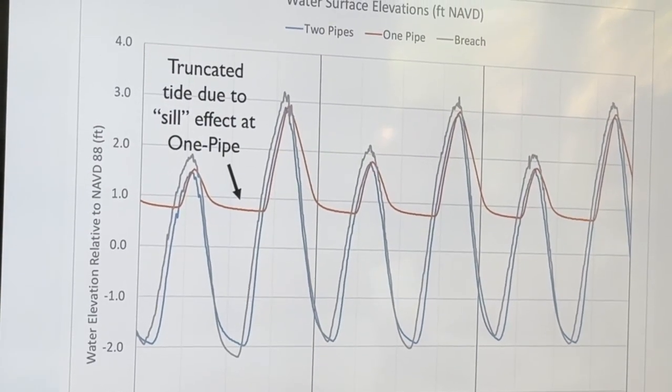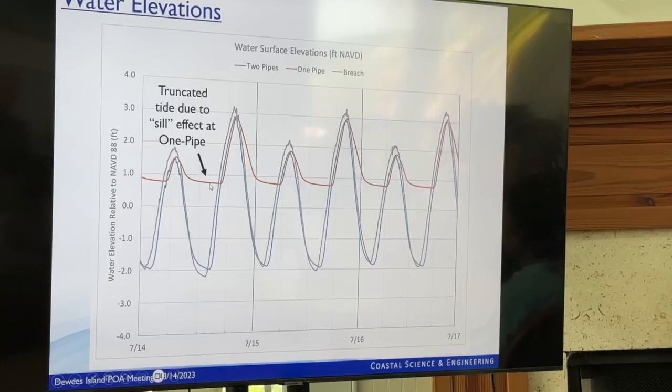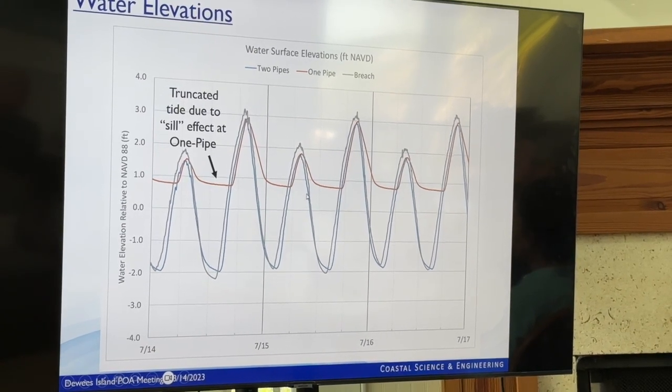water levels within Lake Timicau. So we put in water level meters right at the breach, at one pipe and at two pipes. And what we noticed, and what's kind of relevant now, is here at one pipe in the orange, the water never actually decreased too far.